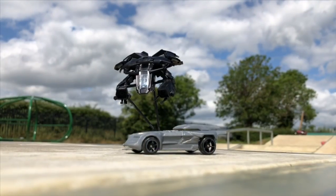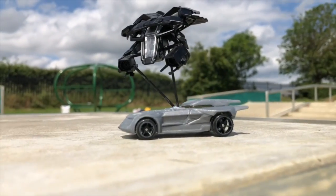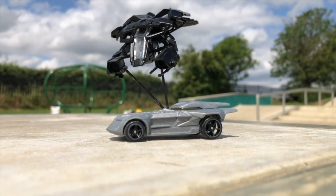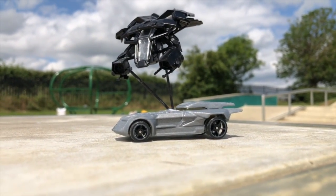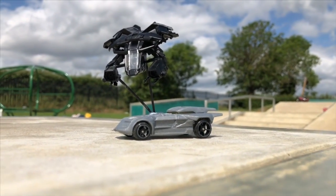Well, there's the Batmobile, the new one with the bat, and it looks like the new Batmobile that is made of plastic can withstand some serious play. It's just been up and down the park here, and it's still in one piece.